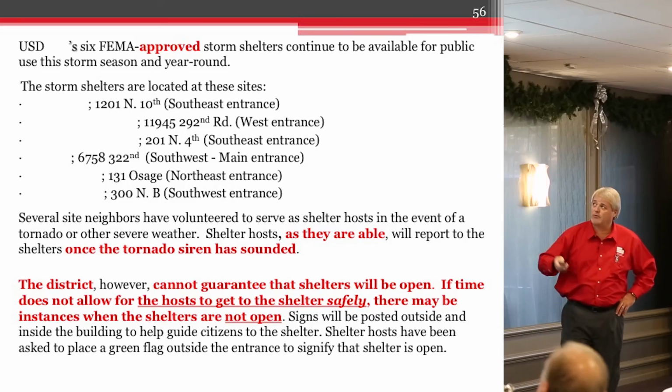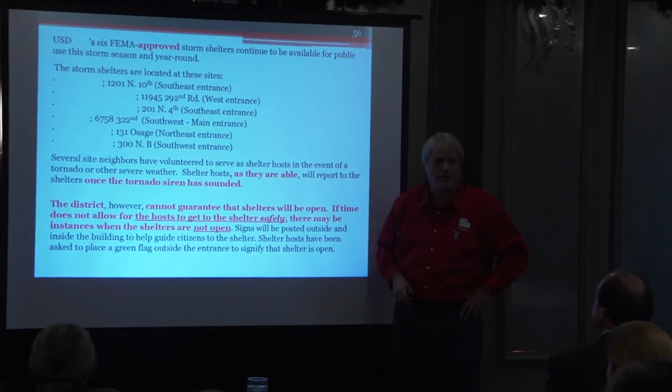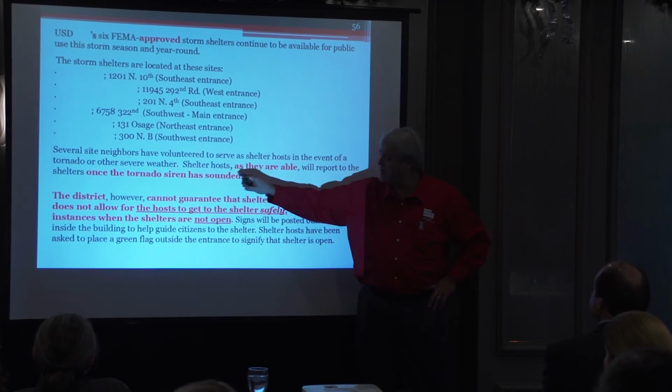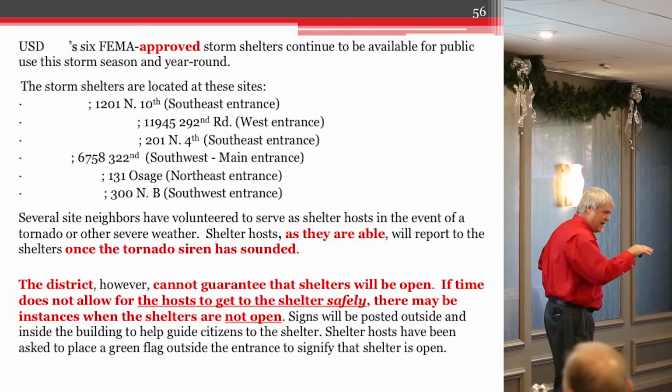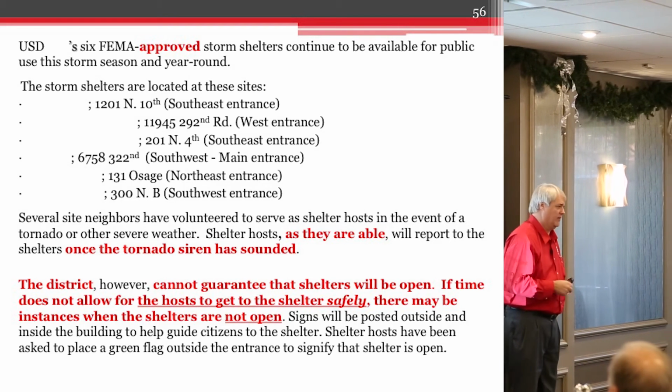Immediately. There's a good friend of mine that works for Region 7. He would go through the internet just searching for doors and windows and any product that people are putting out there, looking for the term FEMA approved. And he told them, you better change it, because they don't approve anything. So that ought to be a flag right off the bat. In this case, it was a flag to me. You got 6 shelters, and it says basically that they got some volunteers that are local to the shelter. Shelter hosts, as they are able, will report to the shelter and open it up when the siren sounds.